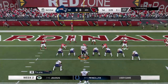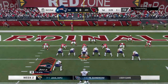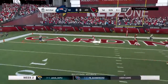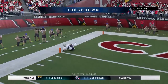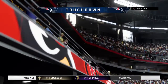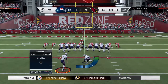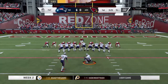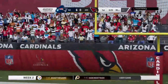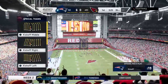Now a 3rd and goal situation as this Arizona defense tries to stand tall once more. They're going to look to throw. And he'll take it into the end zone for a Patriot touchdown. James Devlin, his first touchdown here of the new campaign, as his guys are able to strike first here in this opening quarter. And his kick is no good. An inauspicious start here kicking-wise as this one stays a 6-0 game.